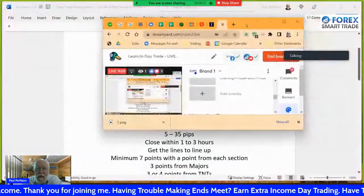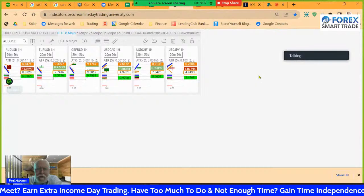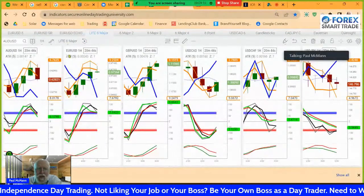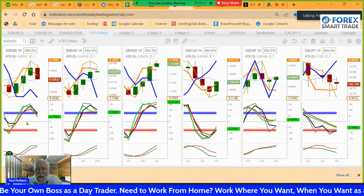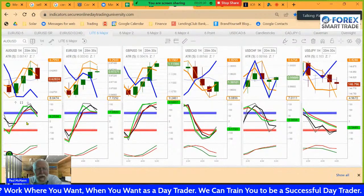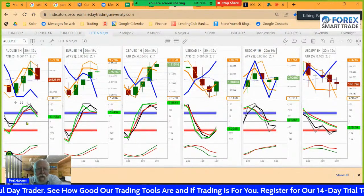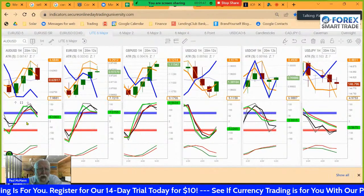And again, come on here. I am trading off of the light 6 major chart, which is one of the standard charts. It is a composite chart showing us 6 different currency pairs, and the 6 different currency pairs are all on a 1-hour chart. On a 1-hour chart, the move is typically between 5 and 35 pips. And my goal is to get in and get out quickly. And a trade off of a 1-hour chart will take anywhere from 1 to 3 hours to close.